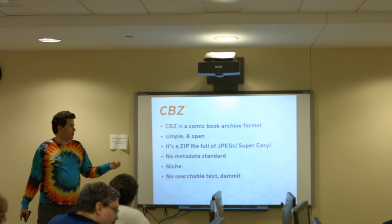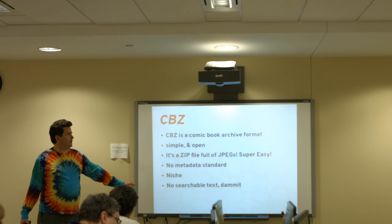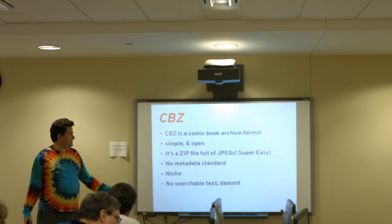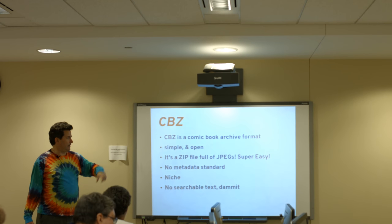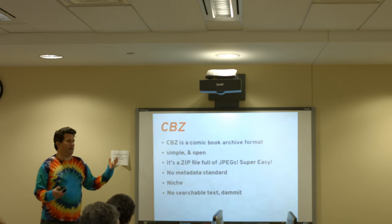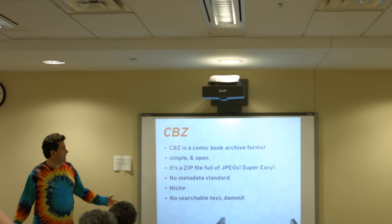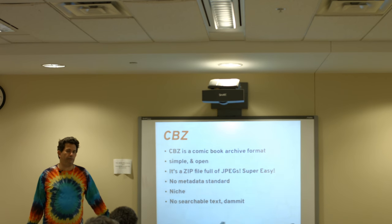And also, while there was a proposal to have searchable text in a CBZ, nobody ever quite found a standard way of doing it. So it is genuinely, if you have JPEGs and the files are in a sensible order, put it in a zip file, call it something CBZ, and you've just made one. It's that simple.